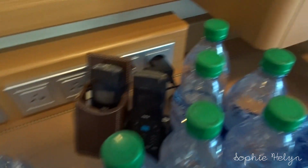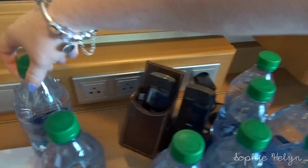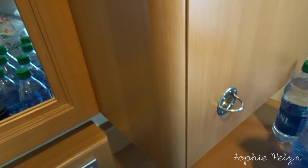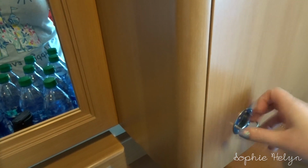You have your 2 wave phones, so you can access people around the ship. We'll have to try and work that out, I guess. Let's just see if I can see what's in here. Just more storage. Yeah, shall I show you the balcony?